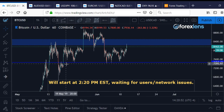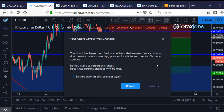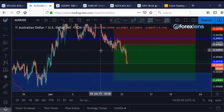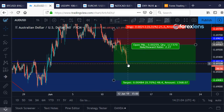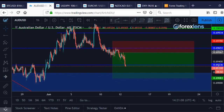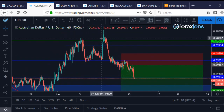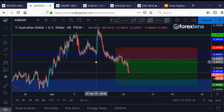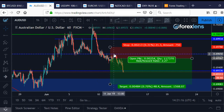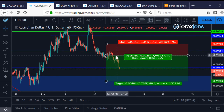But let's start off the bat. We are not covering Bitcoin today. Let's just look at Aussie. So this is the Aussie short analysis I put on TradingView yesterday, and I covered in the live session. And we're about 36 pips in profit from our entry. And so we had everything we wanted to play out. We had the double top on the 60-minute chart play out, and we had a break of the neckline and a retest, and our entry was right here.